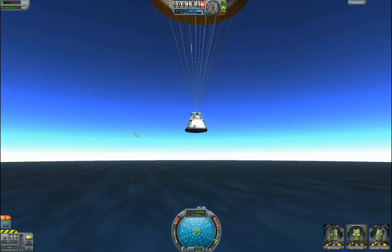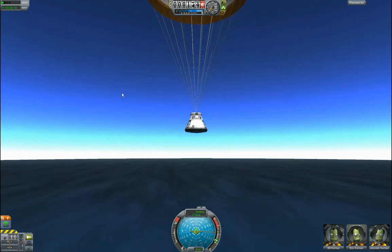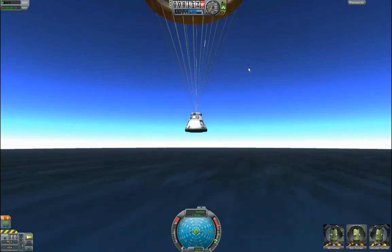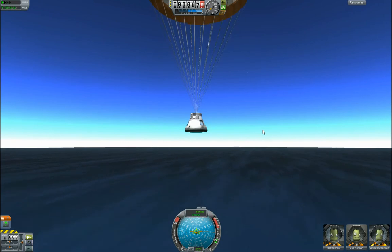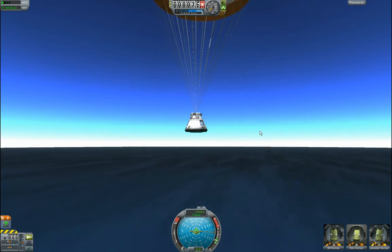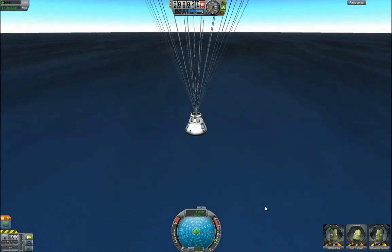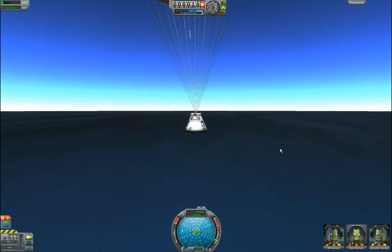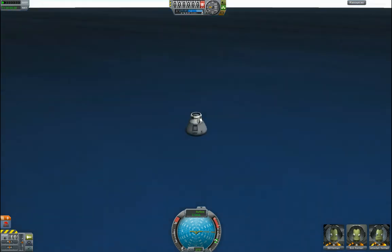At 200 meters. I wonder what this is. Is it just a star? Some debris? Or maybe it's another planet? We'll add 60 meters, 50, 40, 30, 20, 15, 10, 5. There we go. And splash down. Nice.